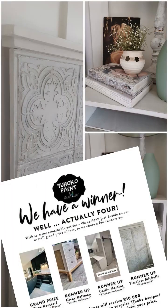And I promised myself, if my umbrella ever gets into a final or even close to something, I'm going to do more furniture makeovers and I will make more videos. The next year, for Tjhoko Chams 2022, I entered a headboard and I was one of the runner-up winners. And that was when Tjhoko Paint asked me to be an ambassador for them.